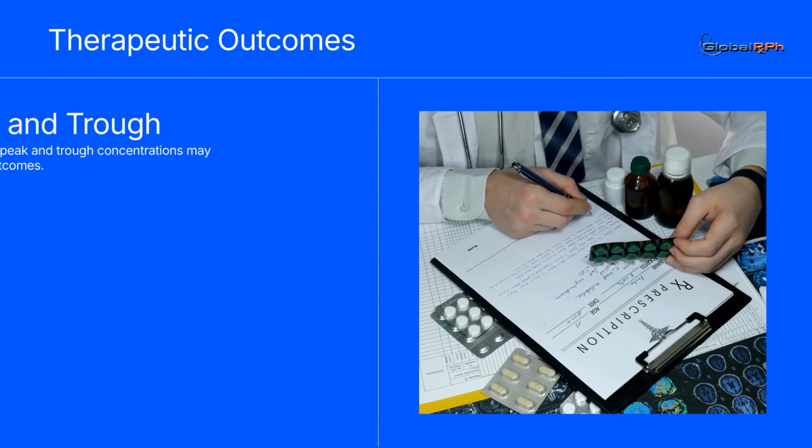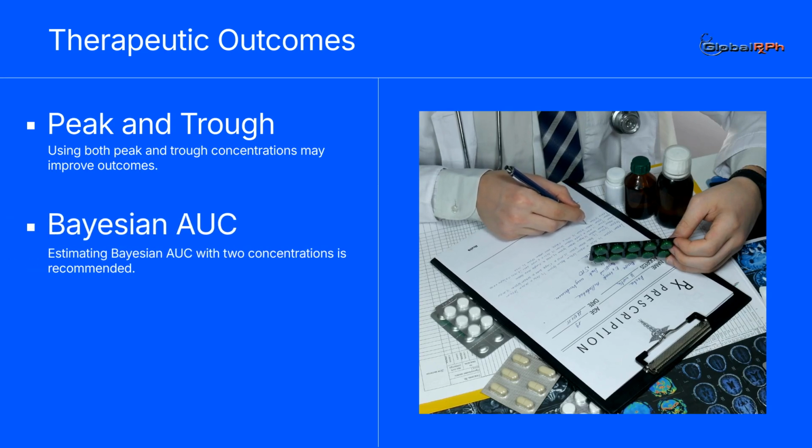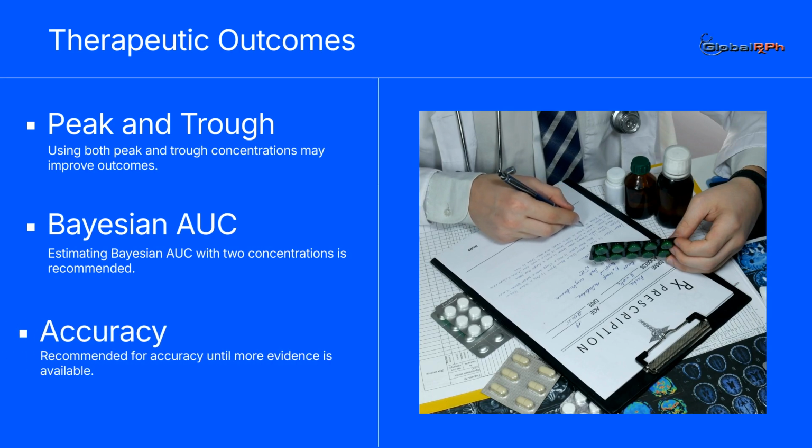Using both peak and trough concentrations may improve therapeutic outcomes. Until more evidence is available, estimating Bayesian AUC with 2 concentrations is recommended for accuracy.